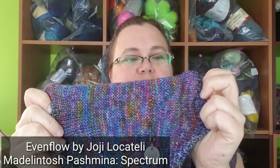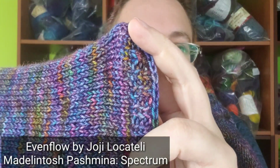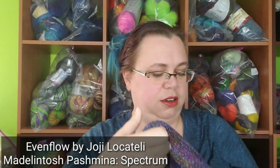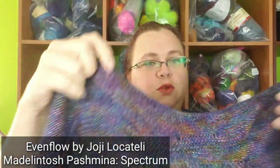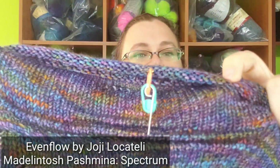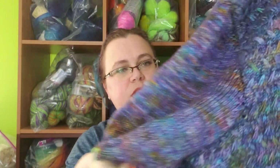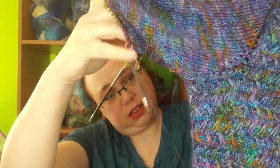I knit the rest of the collar. And I did 1x1 ribbing for the collar. I think I already had the welts put in on the collar last week. But those were kind of cool, the way that those welts were formed. So the collar's done, and now I'm starting on a sleeve. So here's where I am with a sleeve so far.